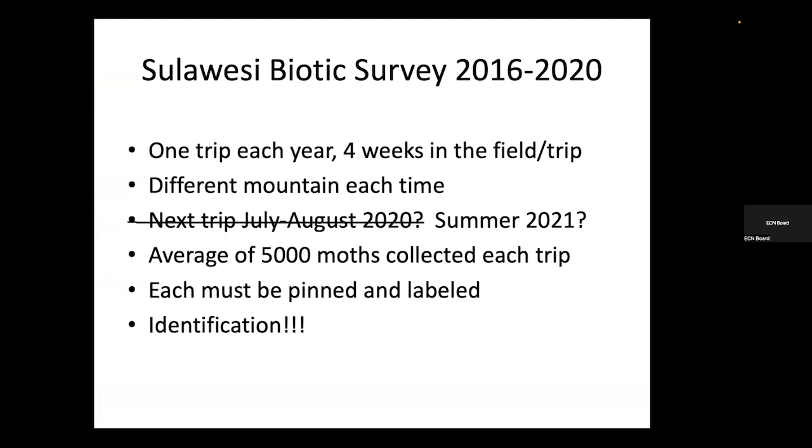So we've tried to do one trip each year, and usually 4 weeks per trip, different mountain each time we go, so we can look at these different elevation gradients on different parts of these areas of endemism. We're supposed to have our last trip in 2020. You all know how that goes. So we're hoping next summer, not 2021, next summer, 2023, to finish our last trip. I get about 5,000 moths per collection for each trip, and getting those back is always fun. And of course, they're all being processed now. So I have a small team of students that's working on pinning all these up and labeling them for me.